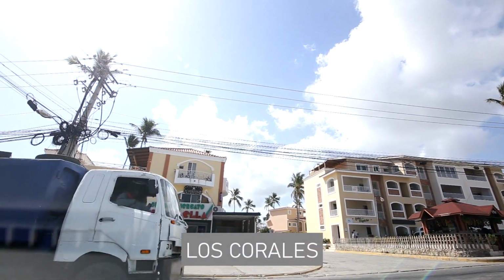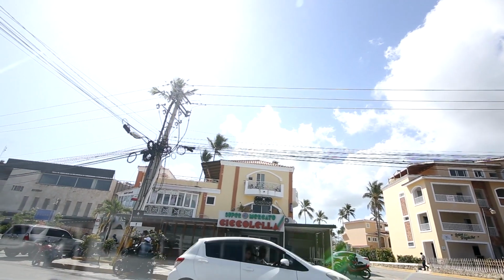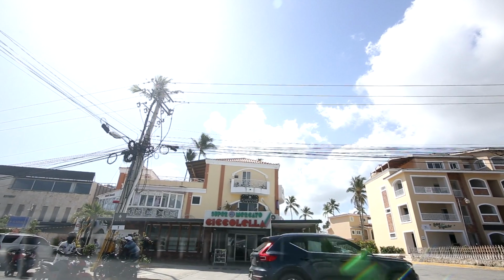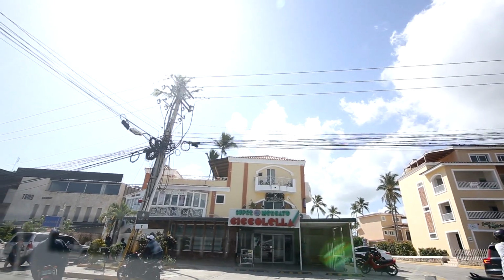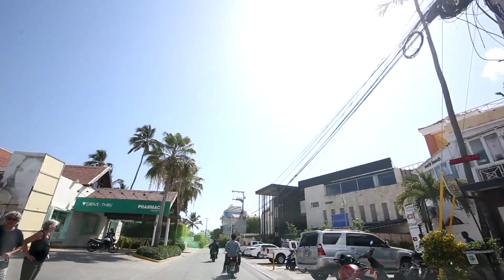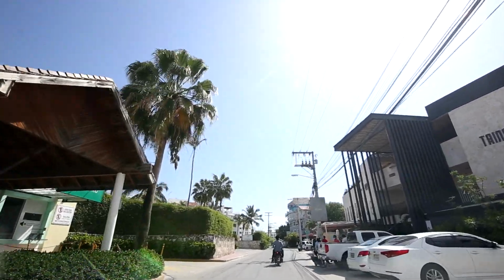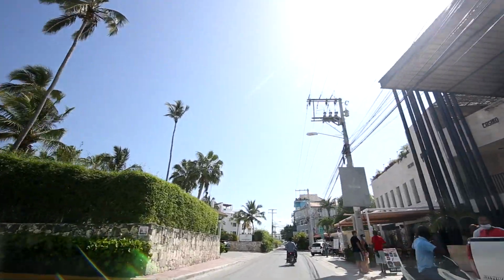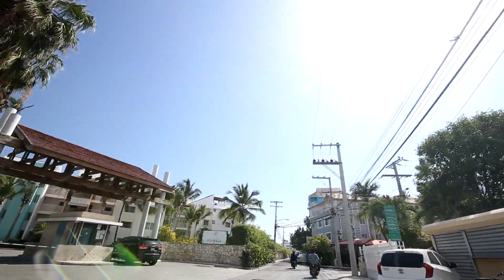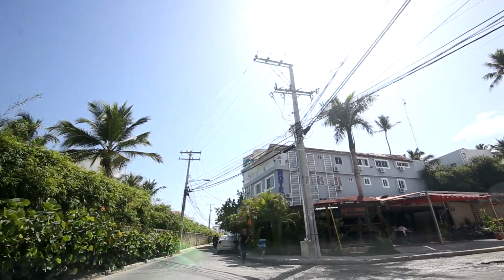All this area is Los Corales, and this residential in front is El Dorado. This is right across from the street, you see. As you can see here, we have a lot of people, right? Not like before. Exactly. Here we start to see life, you know? Cafeteria, bar, restaurants, and the beach is right there. The center of the nightlife is on this street.